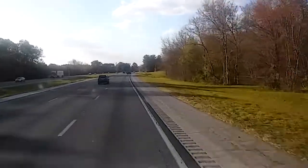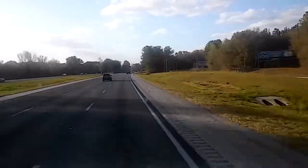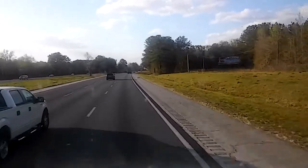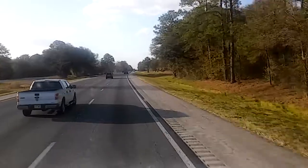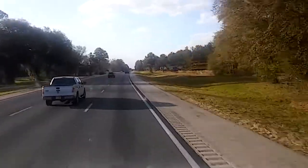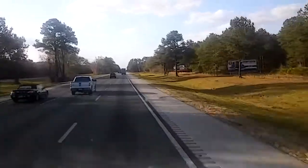But the other side of it too is I only like to stop at the truck stop just to get fuel and then go, and then I like to use the rest area to do my 10-hour break right alongside the road. That way I can just get going again real fast.